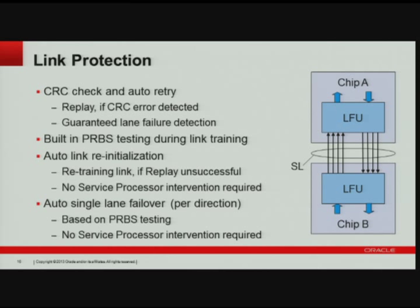During link training, we perform a stress test of the link with pseudo-random data. If a replay would not be successful, link retraining can happen automatically, initiated by hardware, without any service processor intervention. Also, if a lane is found to be bad during link training, due to the stress testing, it is again possible in hardware to map out any lane in any direction without any service processor intervention.